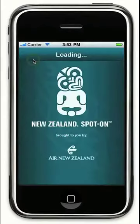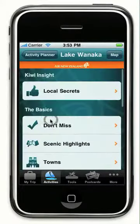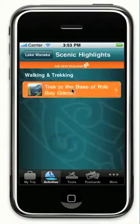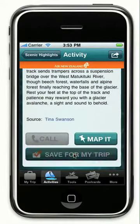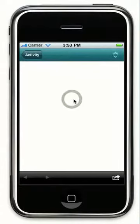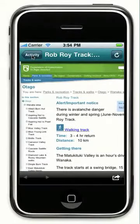tenfour worked with Air New Zealand to develop a suite of travel applications that help people to plan their trips before and during their travels. How the programs worked is that you would choose different spots from different areas within New Zealand. You could pick some of the highlights, dig down into understanding more about those areas, and even click through to their web pages to learn more about the different places.